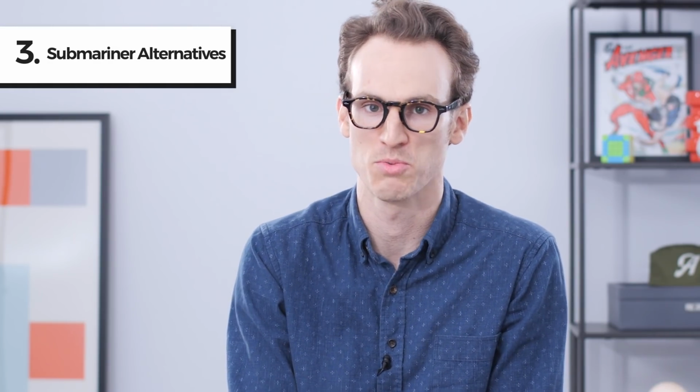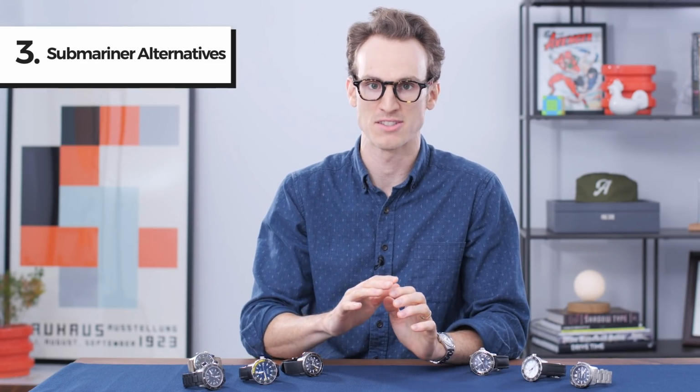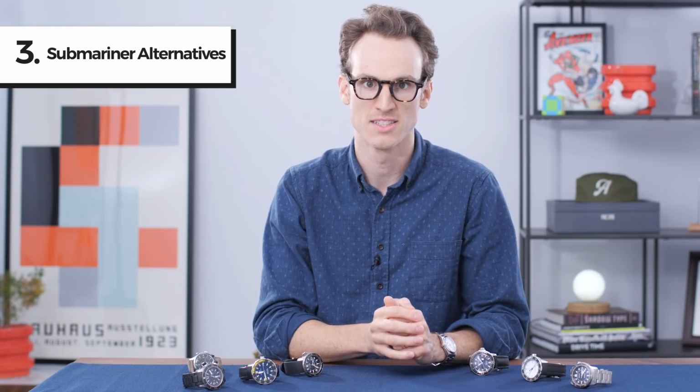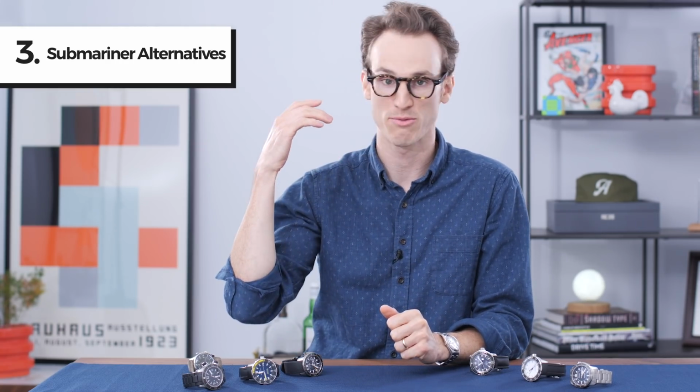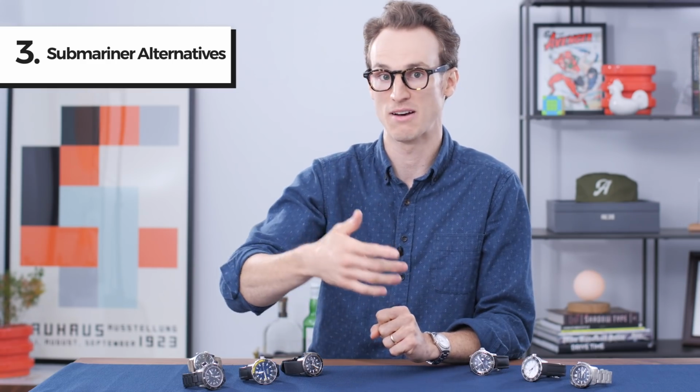All right, so the last category that we're looking at are alternatives to the Rolex Submariner. Now at this price point, we're going to pretty much say $5,000 plus, because a Rolex Submariner may retail for $8,000 or $9,000, but then it resells for that, if not more.